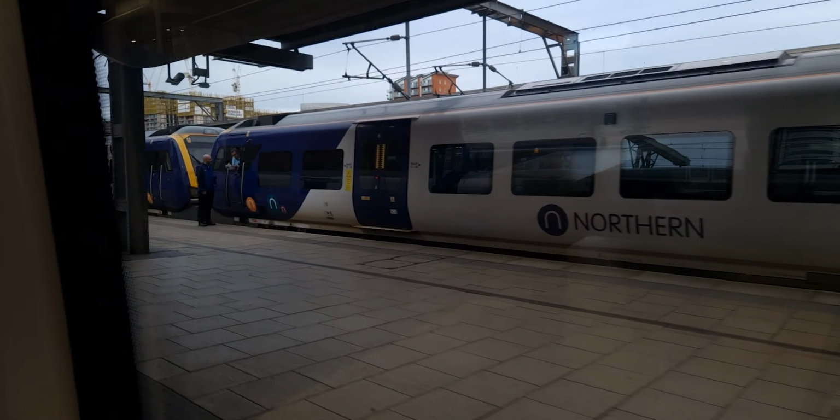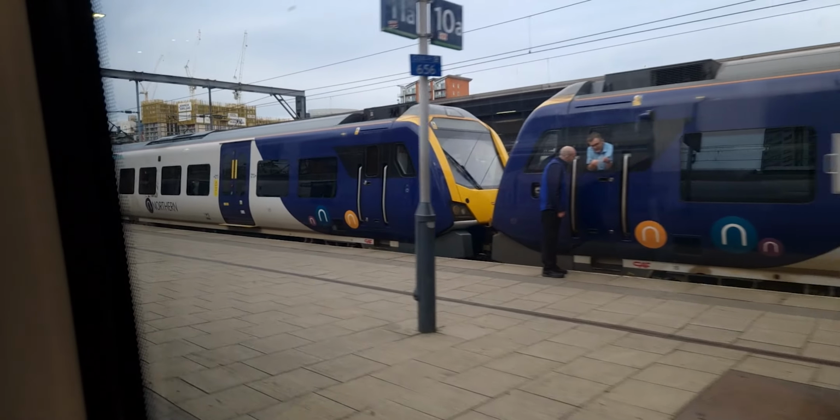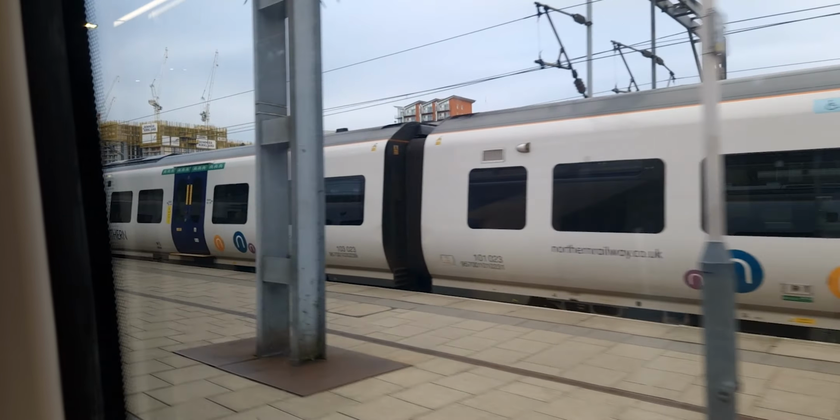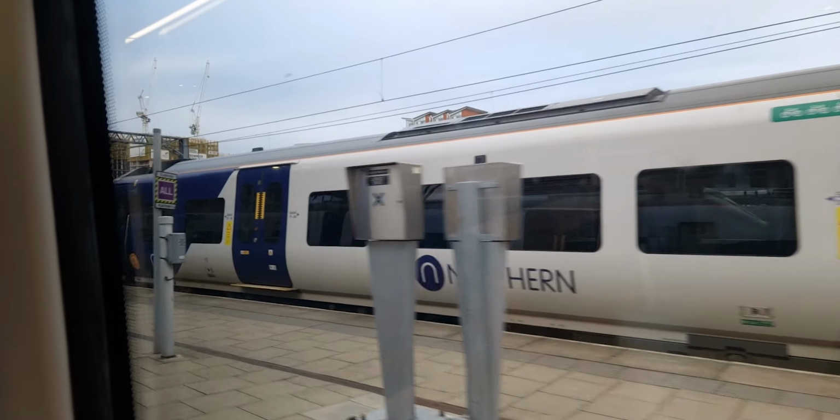Welcome aboard this Northern service to Blackpool North. The next station stop is New Pudsey.